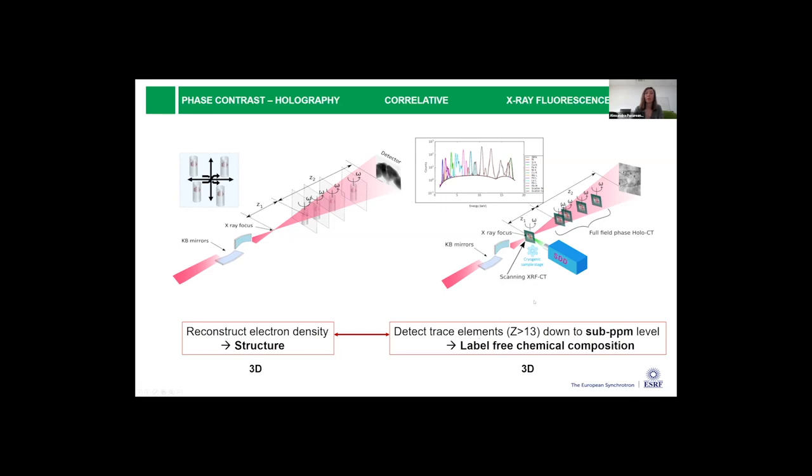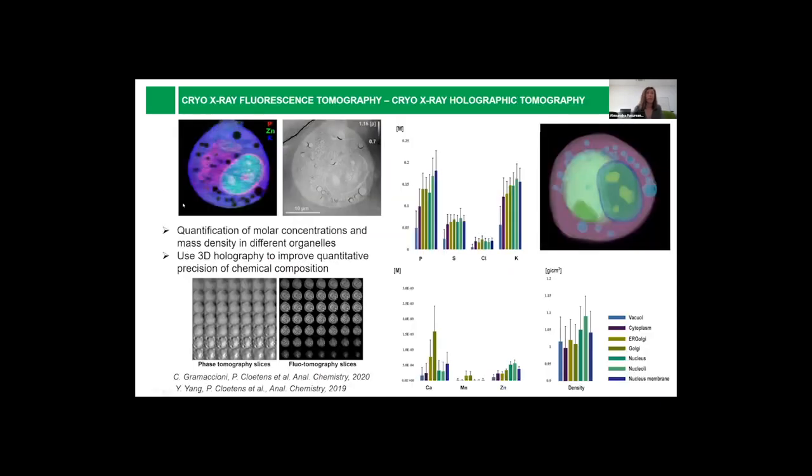elements. And depending on the excitation energy that you use, in our case it's 17 keV typically, this allows us to detect elements with atomic number larger than 13 with very high sensitivity, sub-ppm level. So in some cases, you can even start to count the number of atoms. And this is label free. So if you take a cell, for example, it can be frozen hydrated without any other kind of sample preparation.